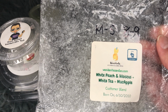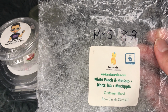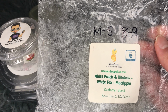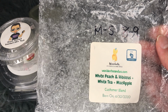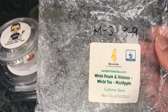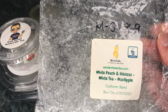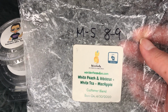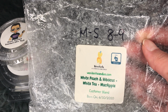It was fruity, but it had the most beautiful floral note, and not in a bad way. Floral can go to opposite ends of the spectrum for me, but this was a really good floral scent with that added tea note and the Mac Apple. It was just very beautiful. I would definitely repurchase this scent. I would redo it when I order from Waxidents again. And yeah, good performance, medium strong throw, and it lasted a good 8 to 9 hours. So really solid performance and longevity.